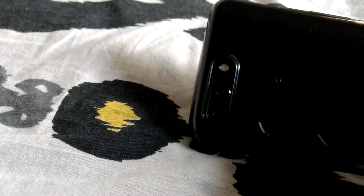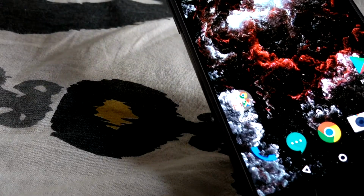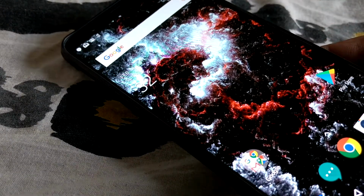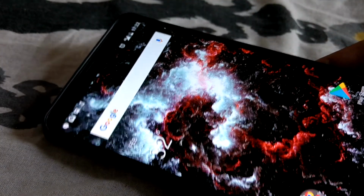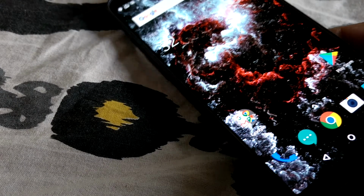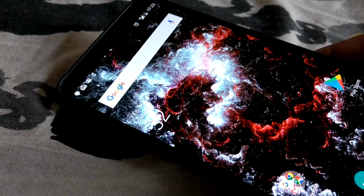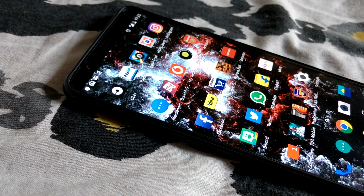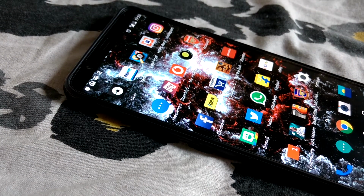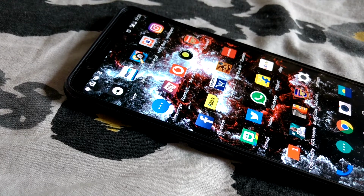Okay, so just want to go over a few things. What are the features? What I like about it? The display is absolutely lovely. I don't really know what that wallpaper is, but I like it. I like the colors, blacks and reds and whites. So it's got AMOLED display, 18:9 aspect ratio. Pretty smooth to use, also, right? It's run by the Qualcomm Snapdragon 835, pretty fast, and its GPU is Adreno 540.